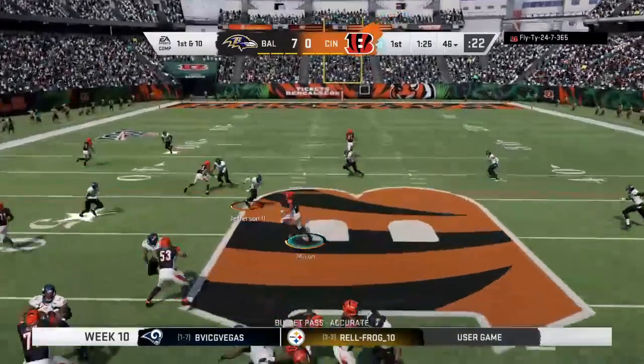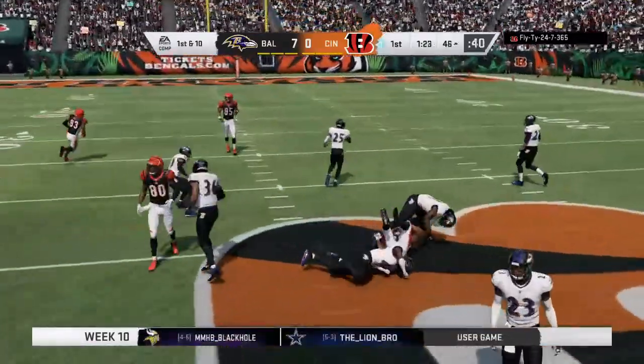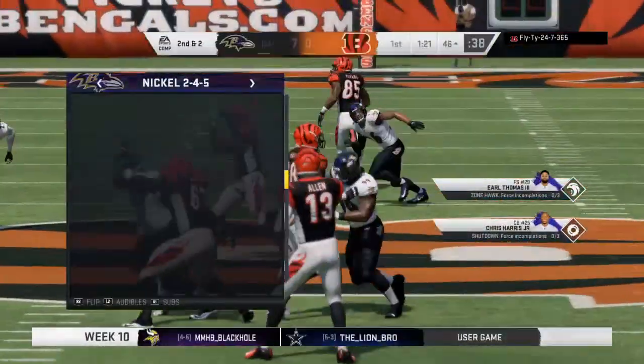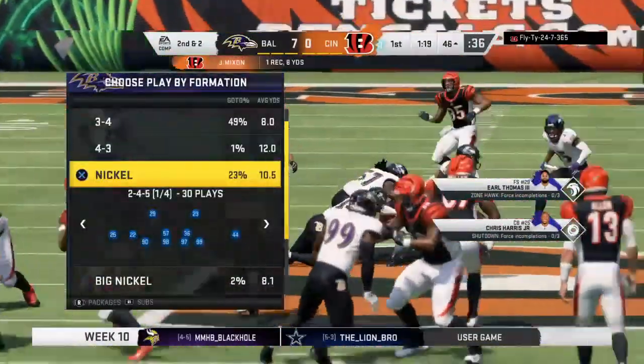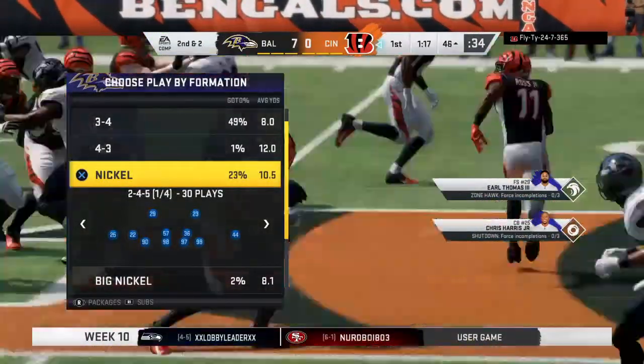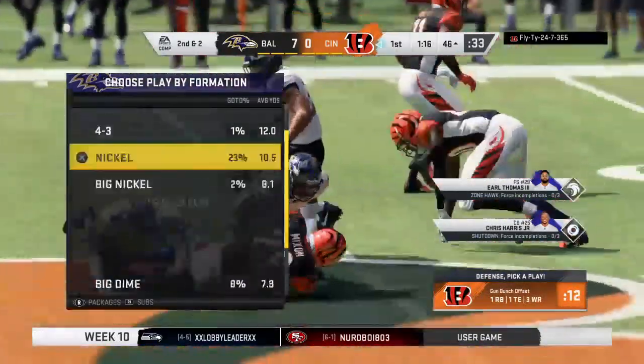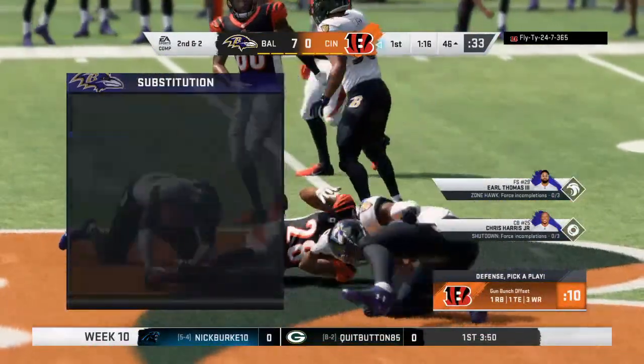Working out of the shotgun. Here's Allen. He gets this in the hands of Mixon. And he'll be down at the 46. So they go from 46 to the other on a pickup of 8. Brings up 2nd and 2. Everyone's got to be able to catch the football. Doesn't matter what position you play, but if you're on offense, be aware a ball may come your way.